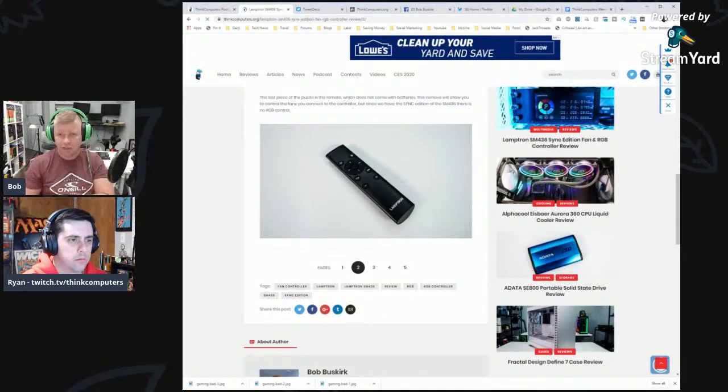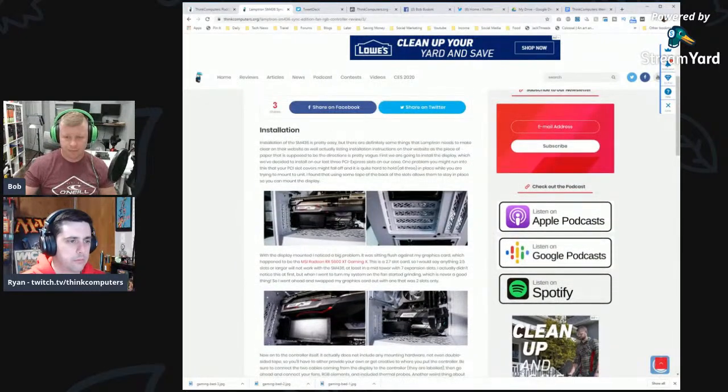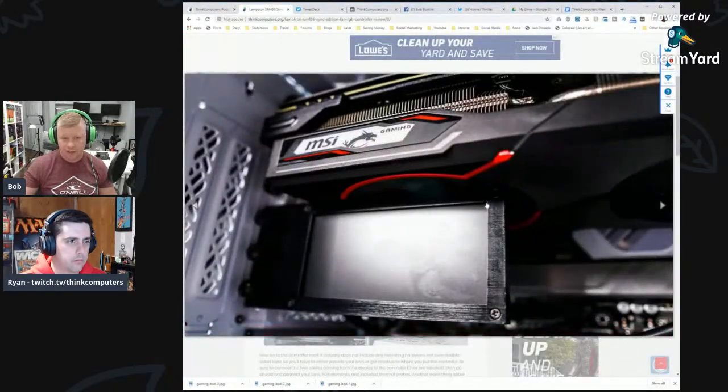Another issue that I ran into is with installation. On their website, there's no compatibility or anything listed, and I just assumed that I can install this in my system, no problem. I used it with an MSI RX 5600 XT, and I installed it. It was kind of close fitting, but it worked, right? It looks like it works. But I turned my system on and my fan was grinding.